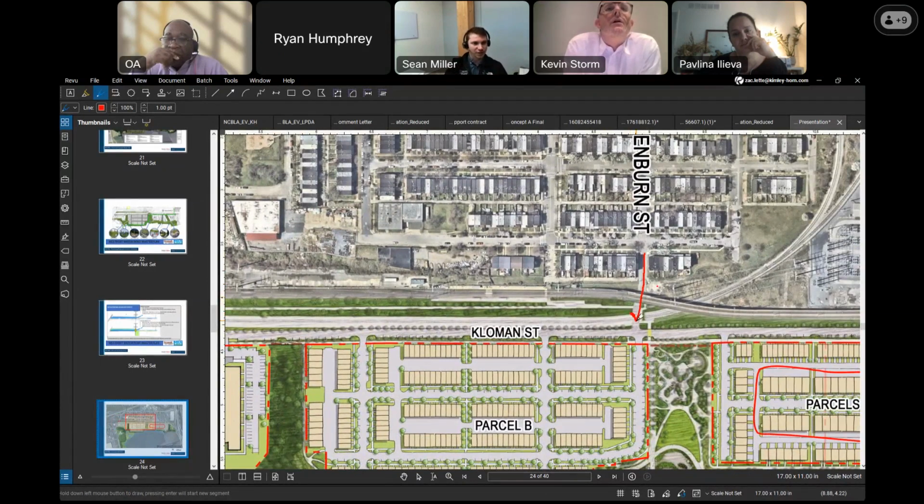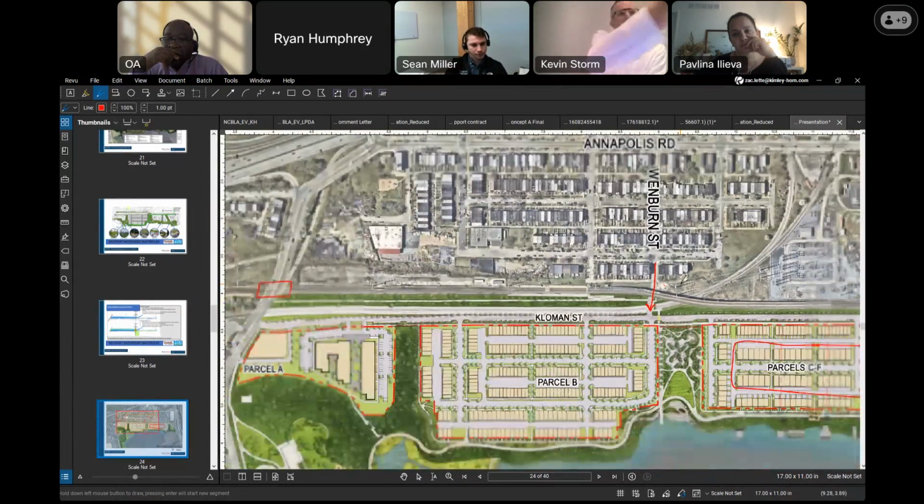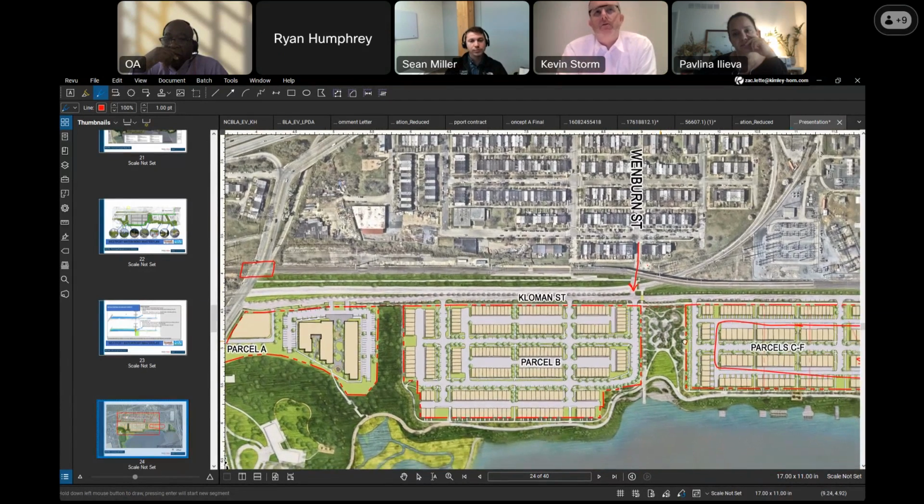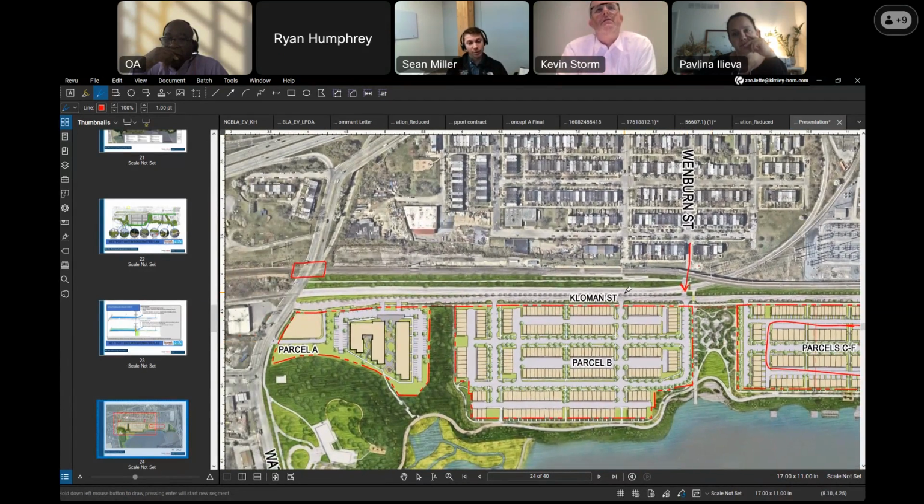you would have conflicts with any pedestrian or vehicular crossings. I noticed that you aligned your east-west street with the one on the other side across the tracks. I didn't know if that was an intent to at some point connect across there too. Wenburn Street does have an existing connection underneath the light rail, and that would be continued in this proposal as well.